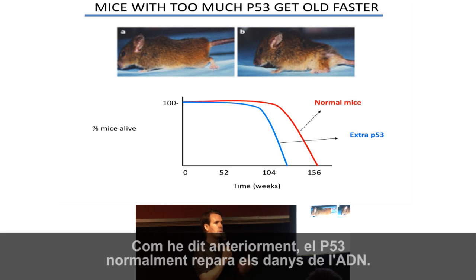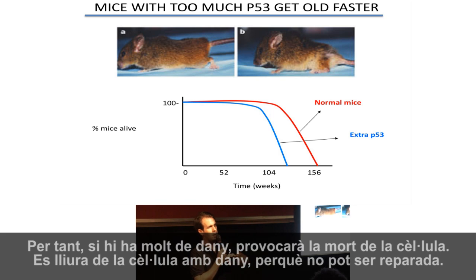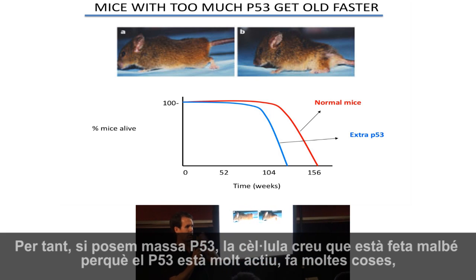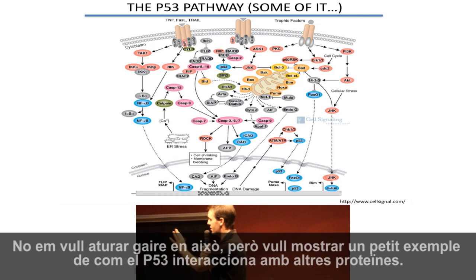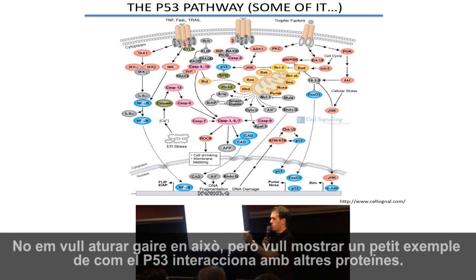I told you p53 normally repairs DNA damage. What it does in repairing DNA damage is stop the cell from proliferating. If there's too much damage, it will cause the cell to die. Get rid of the cell with the damage because it can't be repaired. If you put in too much p53, the cell thinks it has too much damage because p53 is doing too many things, and we think it is killing the cells. The mouse dies looking like it has gotten old. If you don't have p53, you get cancer, but on the other hand, if you have too much p53, you get aging.